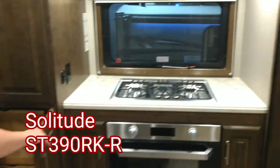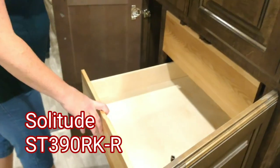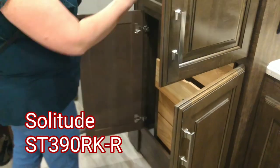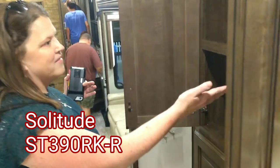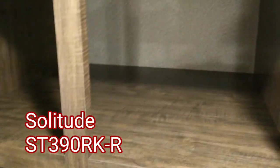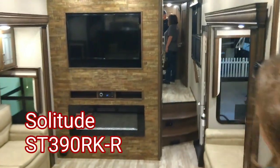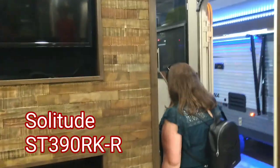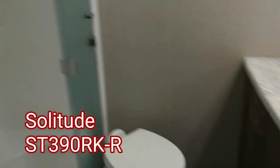Amazing. Look, space for all the appliances. All your kitchen gadgets, you mean? You might be able to fit your kitchen gadgets in there. Just might. Double sinks. I know that's a plus for you. Love it.